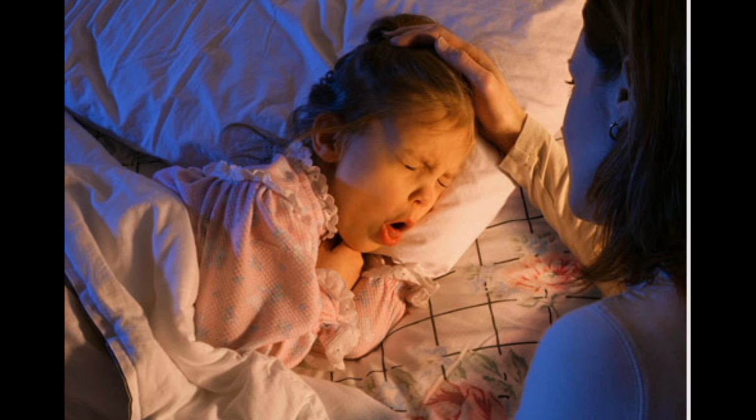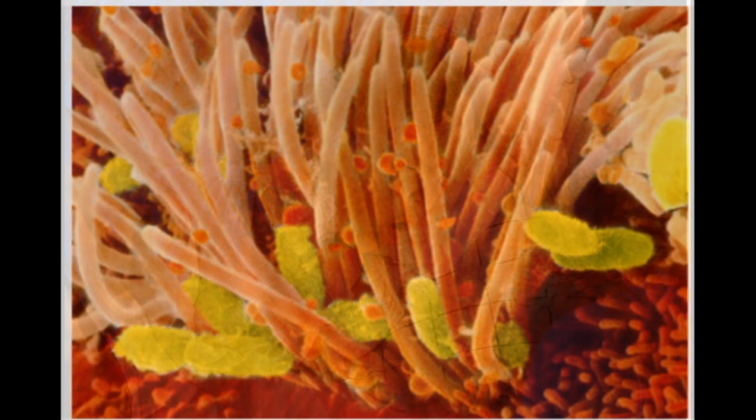It may be milder in adults. Knowing what to look for can help you get diagnosed and start treatment sooner. 2. Know when you're contagious.